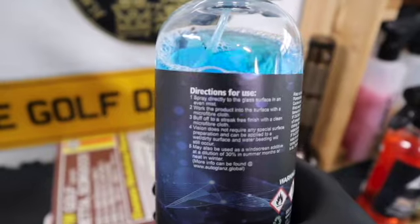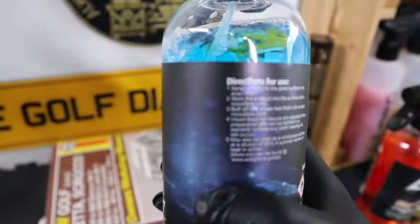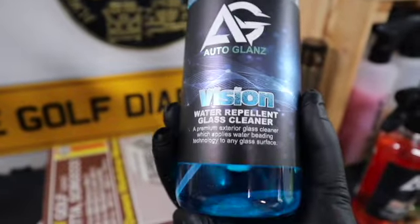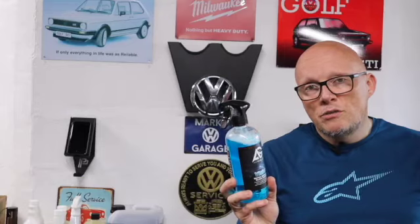The bottle itself is a nice bottle. It's got a great trigger sprayer with the on-off labelling, which I have discovered I quite like. And it's very clearly labelled in terms of instructions. It doesn't leave any kind of doubt as to how you should use it. So with no further ado, let's stop waffling about the bottle, get outside and show you just how easy it is to apply.